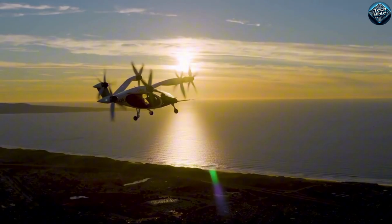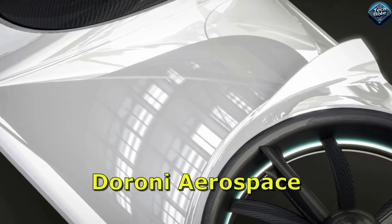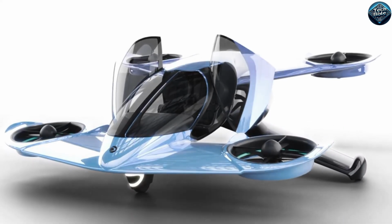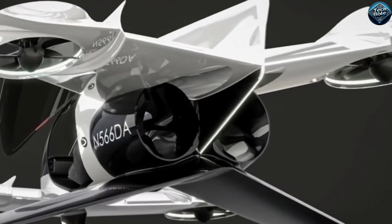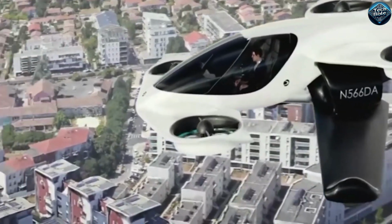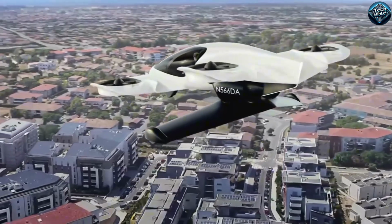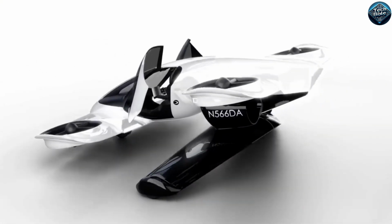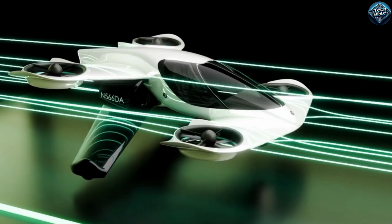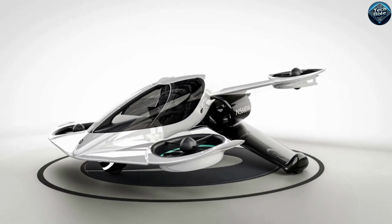The Doroni H1 eVTOL is revolutionizing personal transport with its cutting-edge design and technology. This incredible flying car combines the convenience of a car with the thrill of flying. Powered by electric motors, it offers a quiet, eco-friendly flight experience. The H1 can take off and land vertically, making it perfect for urban environments where space is limited. With a top speed of 100 miles per hour and a range of 60 miles, it's designed for short, efficient trips. Equipped with advanced navigation and safety systems, it ensures a smooth and secure journey. The Doroni H1 is not just a glimpse into the future, it's a game changer in how we'll travel.